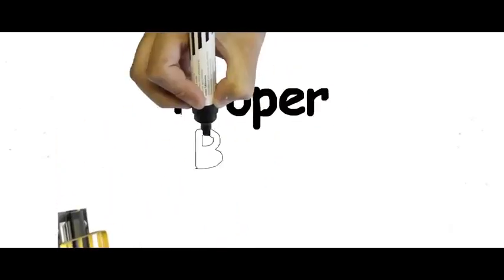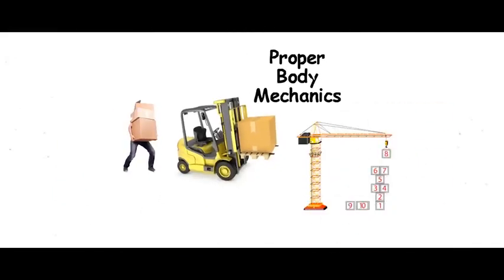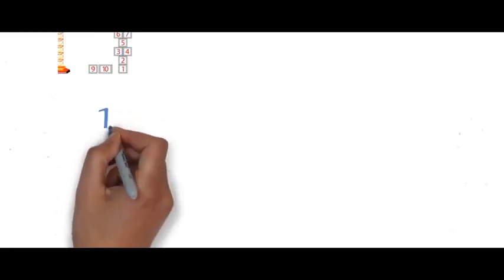Our bodies are very much like the machines we depend on every day. When we use them for lifting objects, we should be aware that we are applying proper mechanics to avoid injury and support a longer, healthier life. Here are the top 10 rules for lifting.